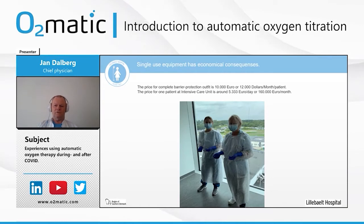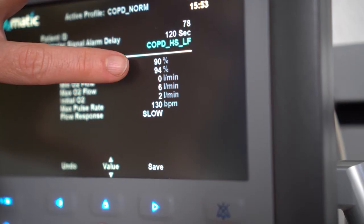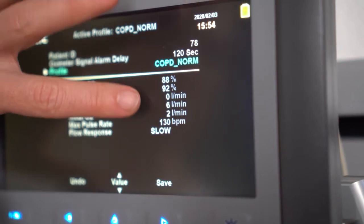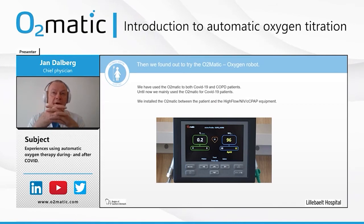So if we could do something good to protect the nurses, protect the doctors, give a good treatment for the patient, and try to move as few as possible to the intensive care unit, then maybe we could manage all. Then we decided to try the Automatic. We have heard about it, of course. Somebody calls it an oxygen robot. We looked forward to having it in our hospital, and we had to buy some. It was easy. You can see the price only if you can go down to change the isolation equipment once every 3 hours instead of 2 times every hour.